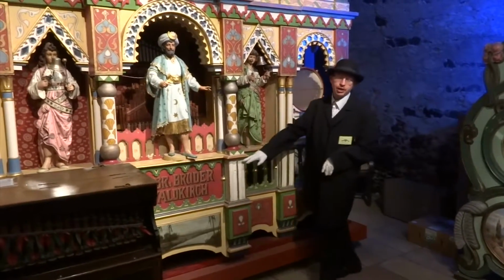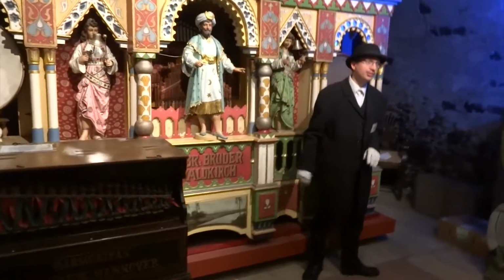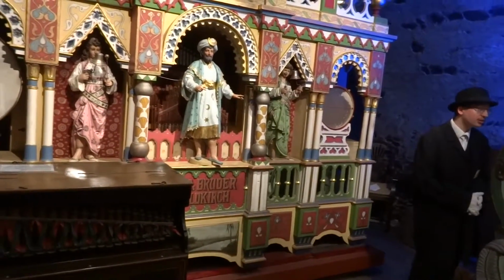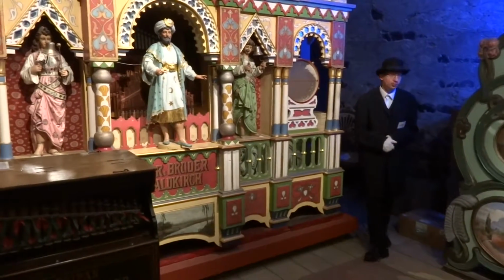This organ here was made by the Gebrüder Bruder Company in Waldkirch, the Black Forest, in 1908, for a fairground in Budapest. We found it in an old barn, completely dismantled, so we had to put it together again, and now it plays in its old glory.